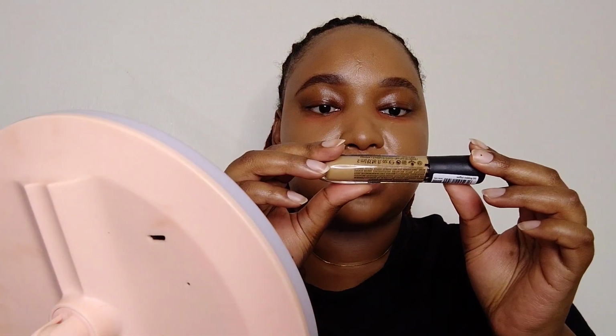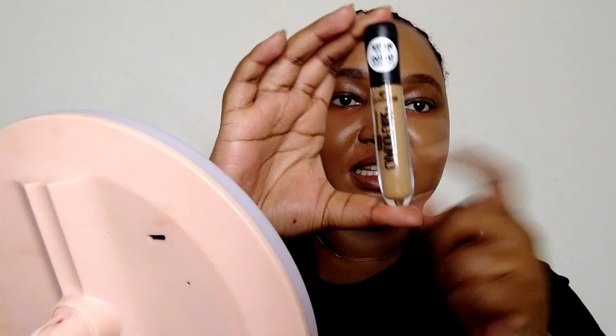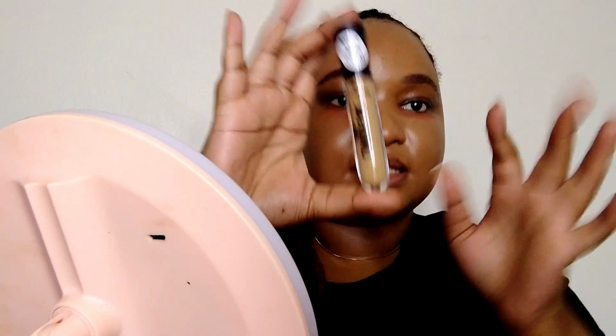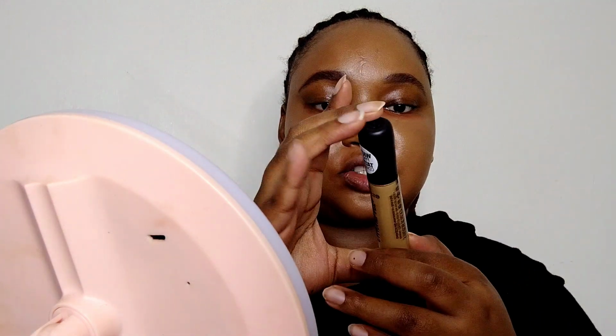I got this shade. This is the Camouflage Matte Concealer. We have seen this, it's everywhere. You can get this in Clicks, Discount, online. This concealer is their very much well-known Essence concealer. This is in the color 60 Golden Toffee. This is the only one that I could assume will work for my skin. This is the first time I've ever used the Essence concealer. The very first concealer I ever bought was the LA Girl. Yes, so I've never bought the Essence one.